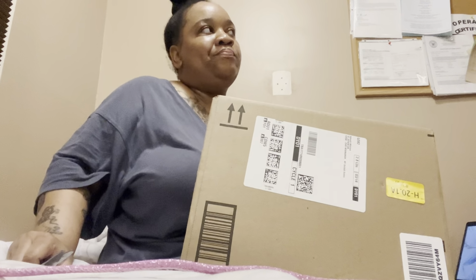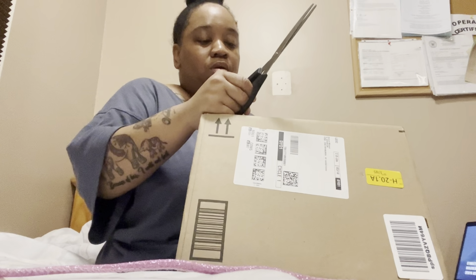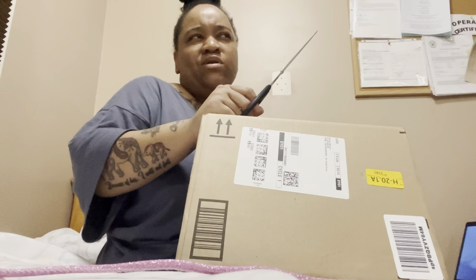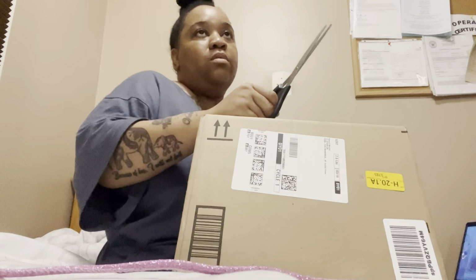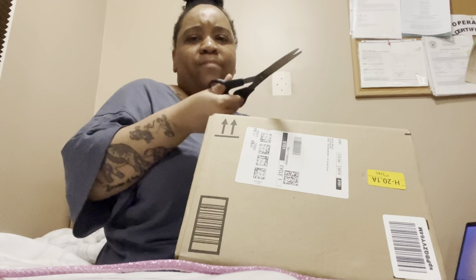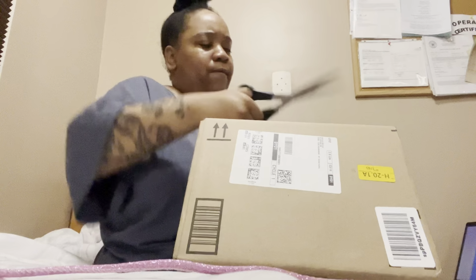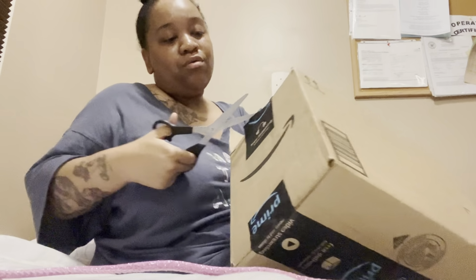It's like a wagon for me to put my groceries in whenever I go shopping, so I don't have to keep struggling to go up and down the stairs or in the elevator and make multiple trips. So that was, I want to say, $80 or $88 off Amazon. I'll show you guys when I get home tomorrow. What else? Oh, this wine holder. It holds about 12 bottles of wine, I think, or something like that. I'll show you guys that too.